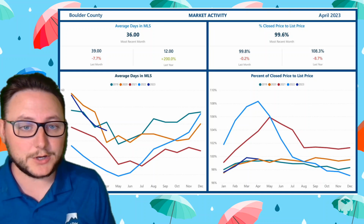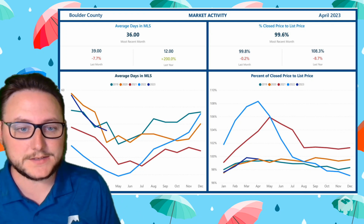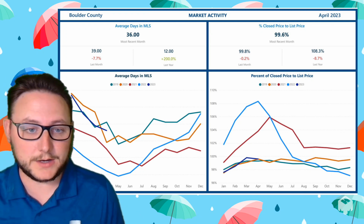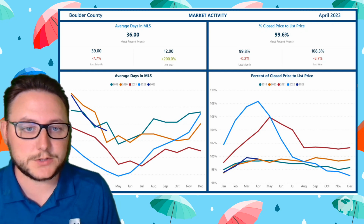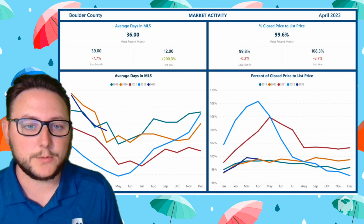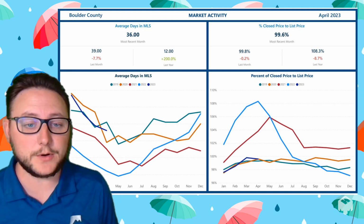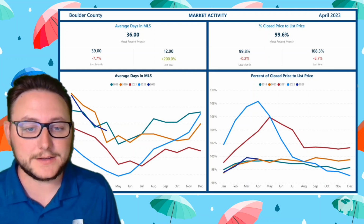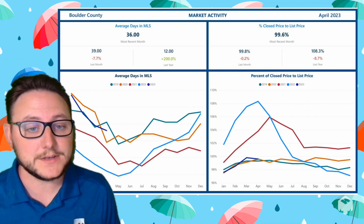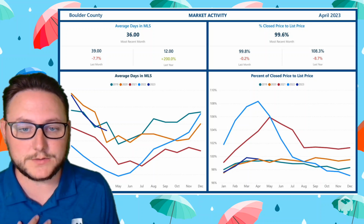Now, how does the market feel? Well, the market feels just like 2019. The pace of the market is on point with that. We are nowhere near where we were a year ago, right? Things were turning over on average in 12 days a year ago. Here we are at 36 days, which is much more of a normal seasonal spring market. Now, it's going to pick up all the way through May or June, and then it's going to continue to rise all the way through December because that's the peak of the market, right? The fastest pace of the market is in that May or June timeframe.